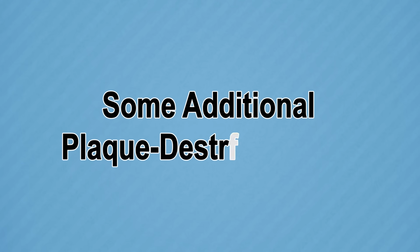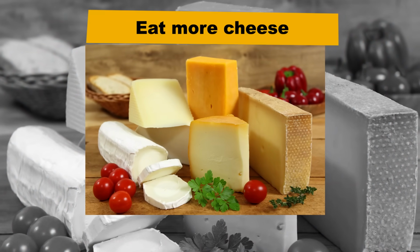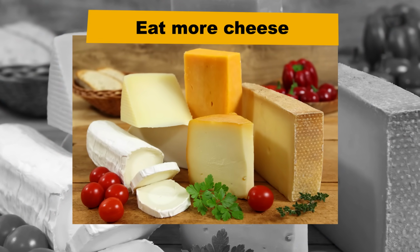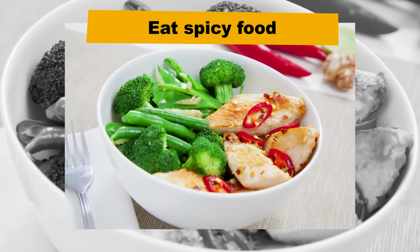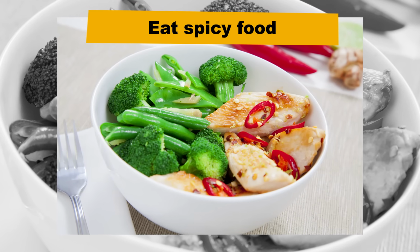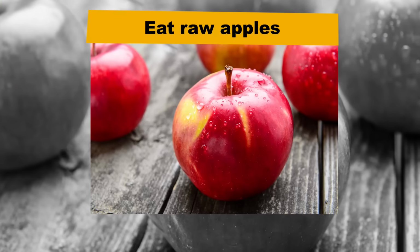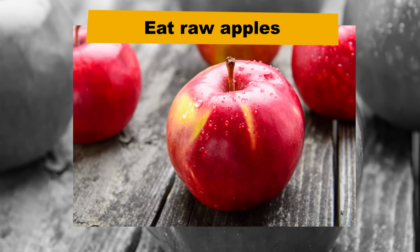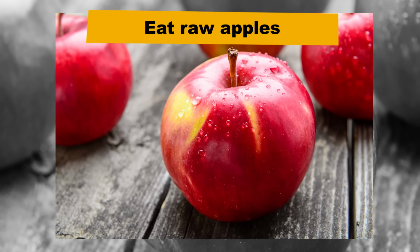Some additional plaque-destroying tips. Eat more cheese. Cheese helps produce alkaline saliva, which, in turn, creates a layer of protection around the teeth and neutralizes plaque acid. Eat spicy food. It stimulates the salivary glands, and saliva is your mouth's natural gum and teeth cleaner. Eat raw apples. Do it 1 hour after meals. This fruit cleans the teeth and heals the gums. Apparently, it keeps both the doctor and the dentist away.